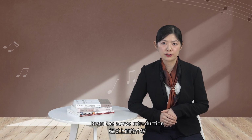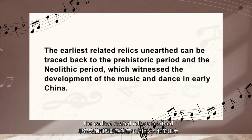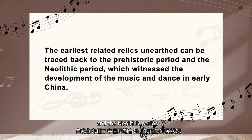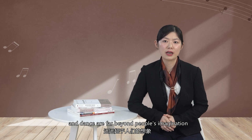From the above introduction, we can know that Chinese music and dance originated very early. The earliest related relics on Earth can be traced back to the prehistoric period and the Neolithic period, which witnessed the development of the music and the dance in early China. So, the origin and development of the music and dance are far beyond people's imagination.